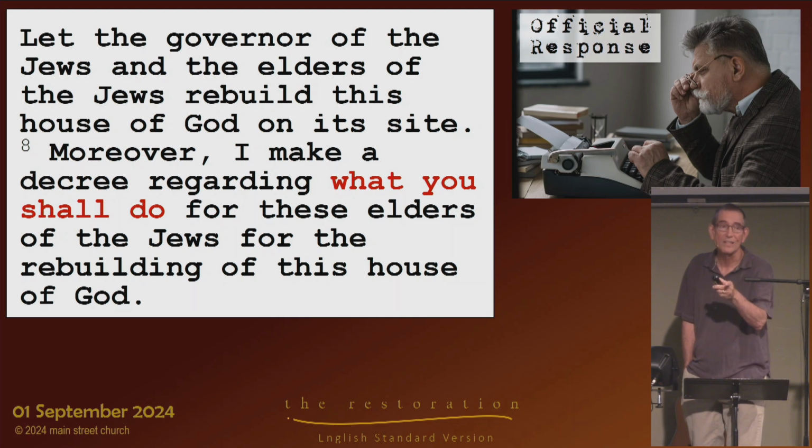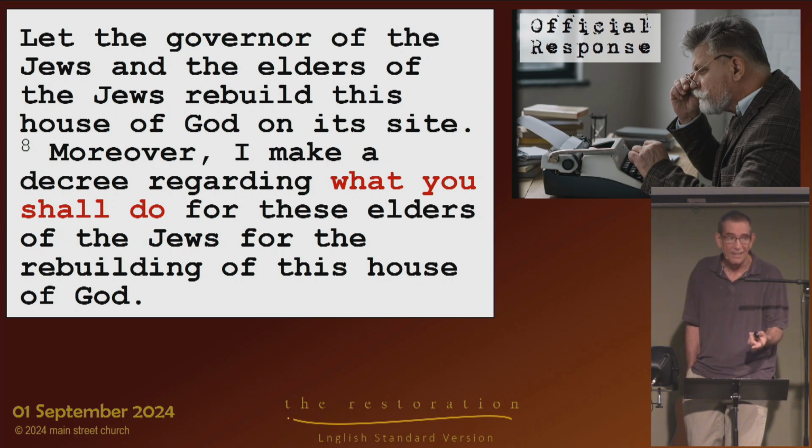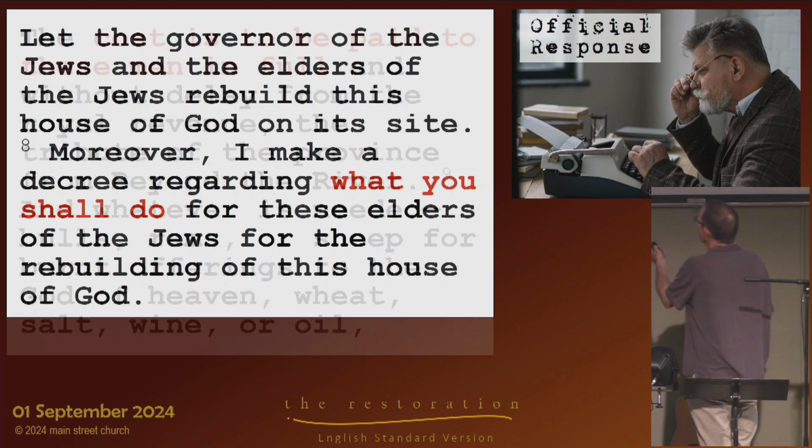He's saying you've got something you've got to do to support them. Because remember, in Cyrus's letter they dug up from 20 years ago, there was a supportive thing coming from Cyrus. He says you've got to support this financially out of the money of the kingdom. Okay, so here's what he tells them to do.